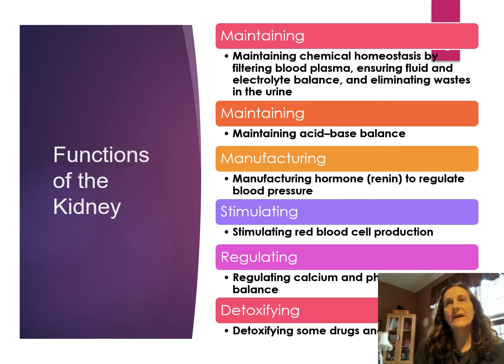Also, you note that maybe in pharm you learned that most medication is metabolized in the liver. However, there are some that are metabolized in the kidney. And so the function of the nephron is to detoxify some of these drugs and also bacteria.